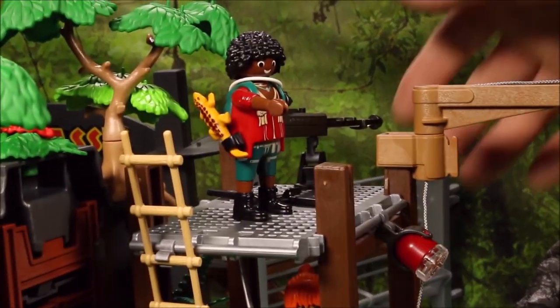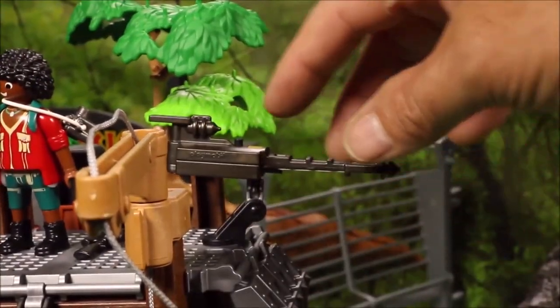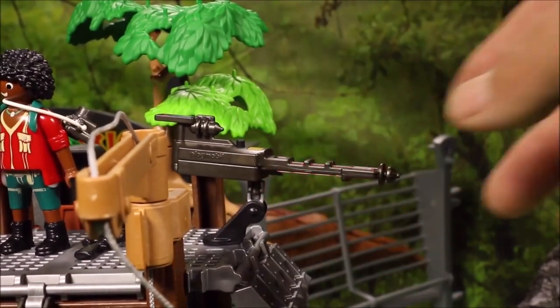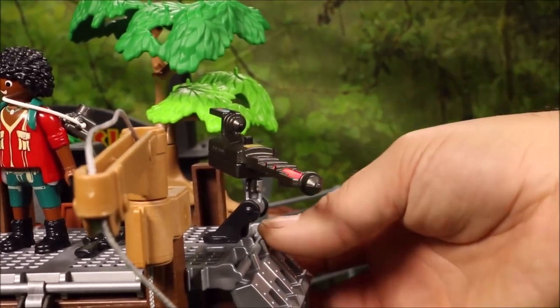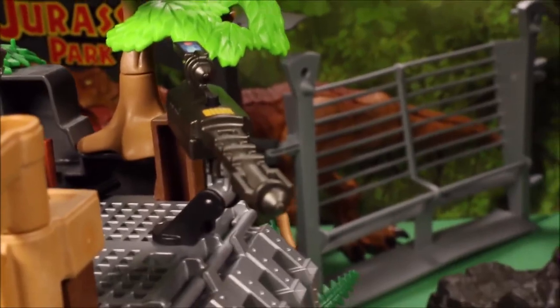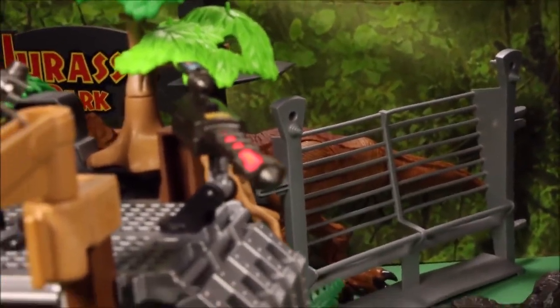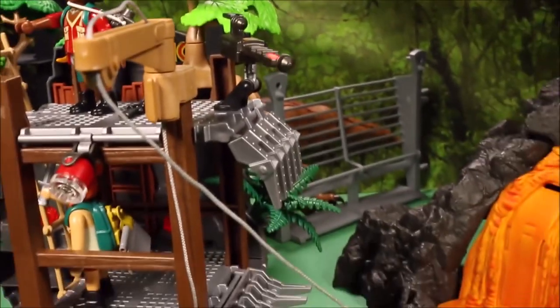So with this top level here, you've got this big ray gun thing that actually works. If you push the button here, it's actually flashing lights on the top there. It's a little hard. There we go. And it's a lot brighter than it looks because my lights here are set up for really bright lighting. So it is really cool looking.